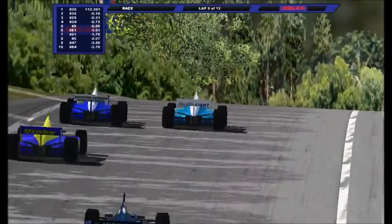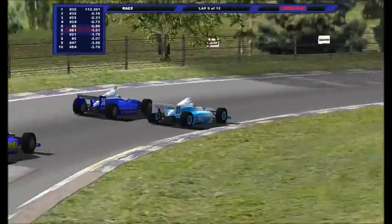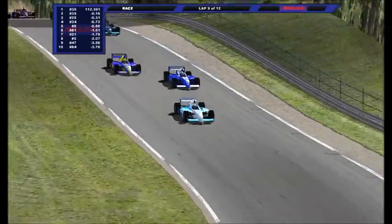What a fantastic race here at Lime Rock Park. I don't think I've ever seen anything like this on a road course. This is fantastic. I did not expect this. I thought we were going to have, you know, DeFeo dominate the whole race, but I was wrong.